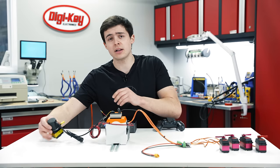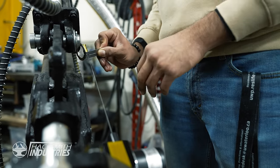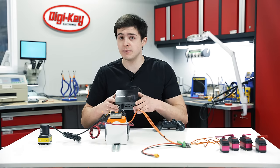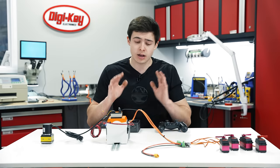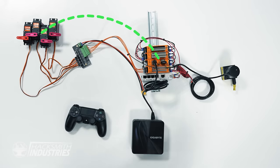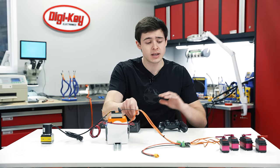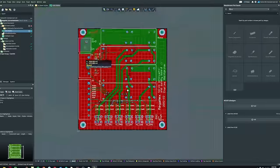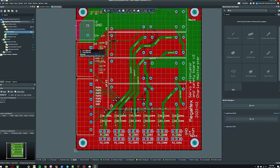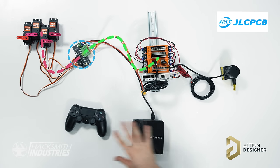It does this by first calculating the position of each individual joint based on the rope tensiometer. It then compares that value to where each leg needs to be. It then sends signals to our servos to move the valves to their desired positions. Unfortunately, the Kunbus system does not really speak the same language as the servos. It outputs 24 volt signals and the servos require 5 volt inputs. So we've created a PCB using Altium Designer and got it manufactured by JLC PCB to act as a translator between the Kunbus system and our servos.